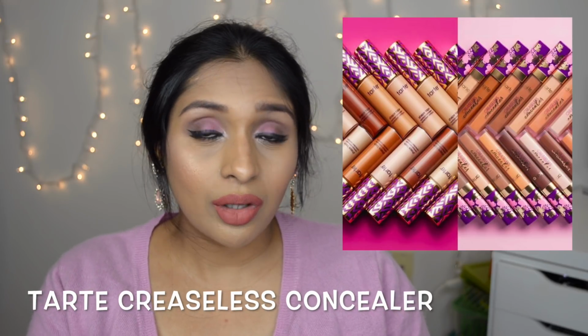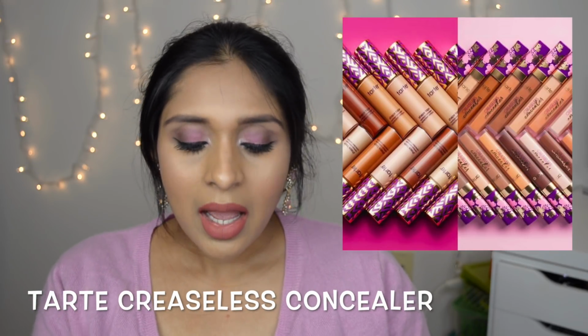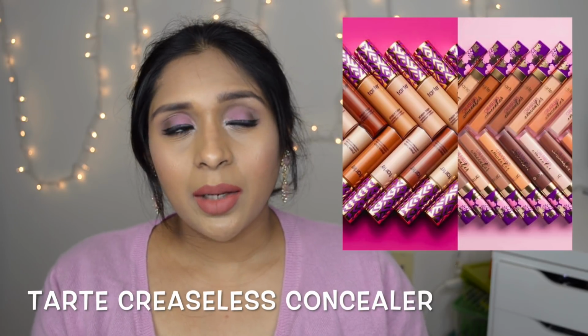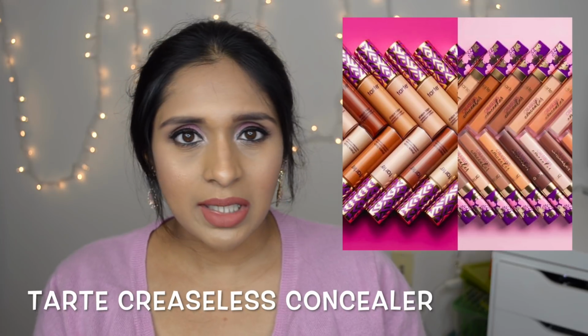Tarte came out with this concealer which is called the Tarte Creaseless Concealer. I'm actually interested to try because the shade range is very good, and I'm pretty sure I'm gonna find a nice shade for myself, but I'm just giving it a thought. Let me know if you want me to try or not, because I already love their Tarte Shape Tape Concealer, and I don't know why they came out with this Creaseless Concealer. I'm trying to figure out the difference between these two. But I heard very good reviews on that concealer, so I want to give it a try.